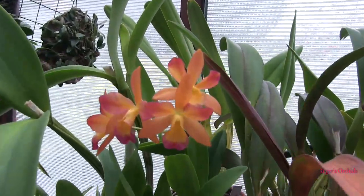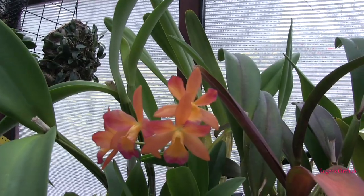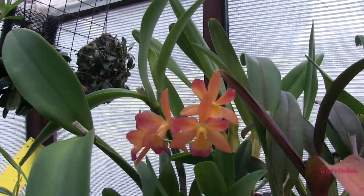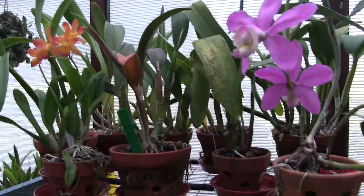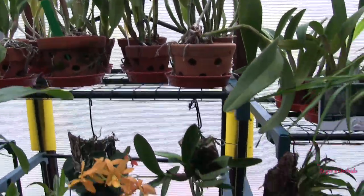This is still looking good up here. Yeah, very pleased with that. We've got quite a few spikes coming on, in various places, so they'll come in when it's their turn.